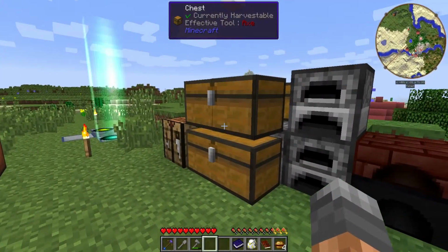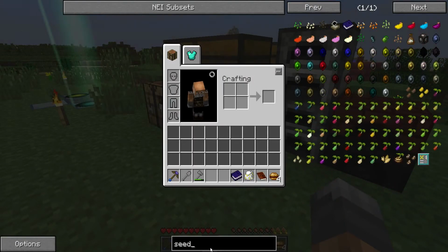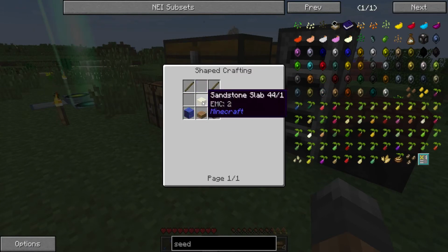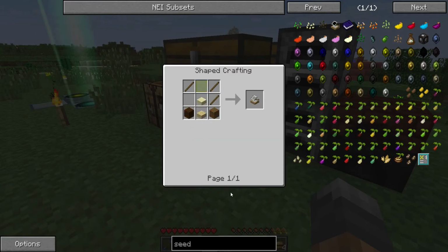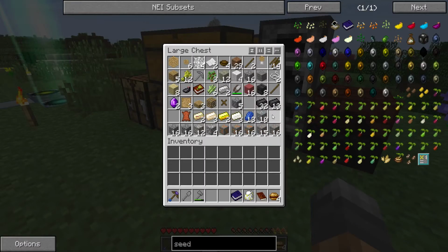What else? Oh yeah, the seed analyzer. Let's see how to make that. Let's see if we have all the necessary stuff. Seed analyzer. We need a glass pane, some sticks, some sort of a stone slab. Could be anything though, right? Nether brick. I think there was cobble in there as well. Sandstone, stone, brick, cobble, yeah. 2 wood planks and a wood slab. A complicated recipe.